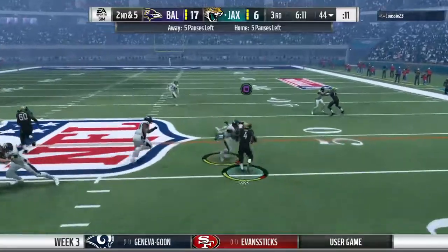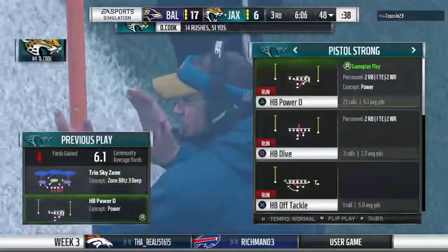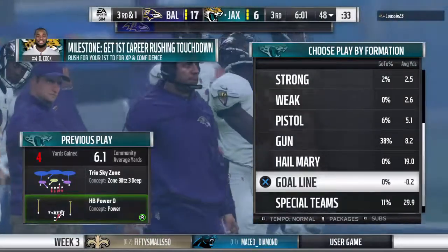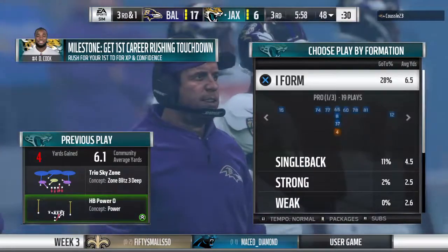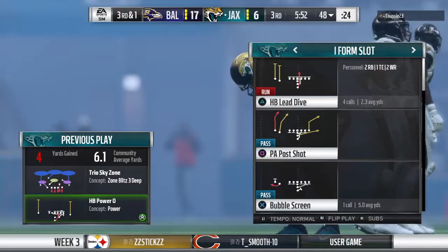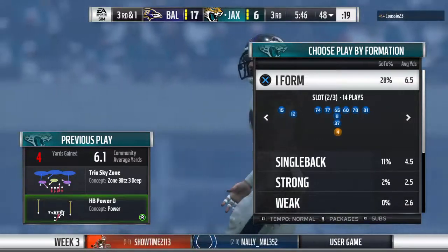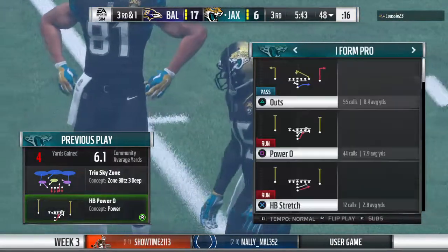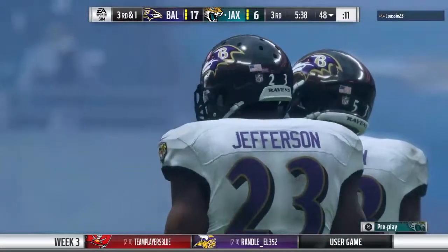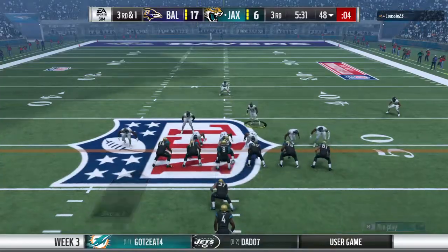Now a run with Cook. He had a great strong move, but he'll still be stopped shy of midfield. Call it a gain of 4 there, so it sets up a big play here. 3rd and a yard. The Jaguars on 3rd down. They've converted 4 times out of 6. Not bad. They're up against a 3rd and 1 situation.